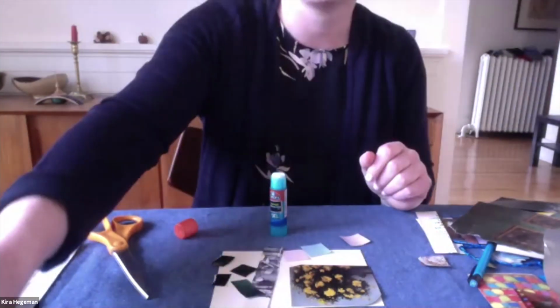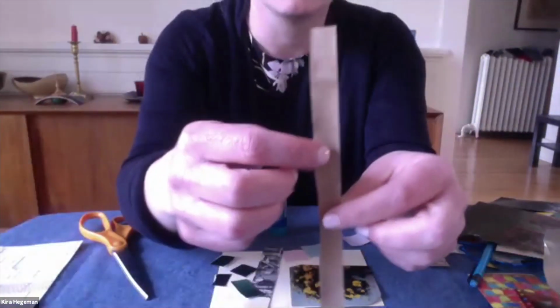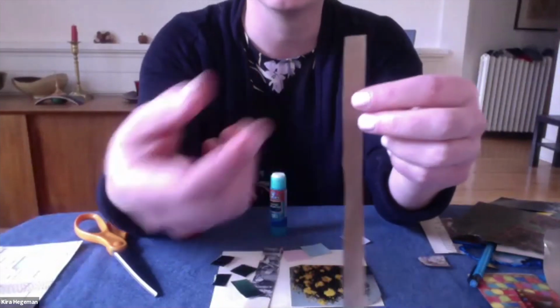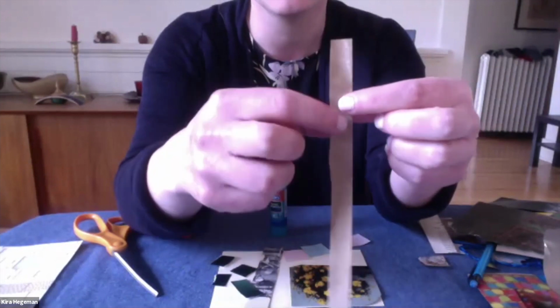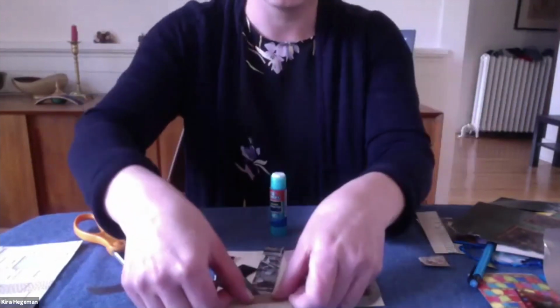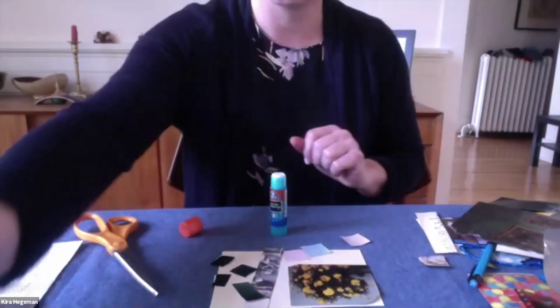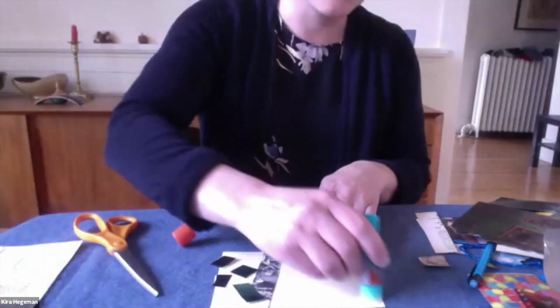And one thing that's kind of cool, if you have junk mail envelopes, you can cut off the adhesive in the unused envelopes, and then it basically becomes like a strip of tape. So you can get it wet and place it down, or you can even loop it and put it under an image so you can't see it. So I'm going to start gluing.